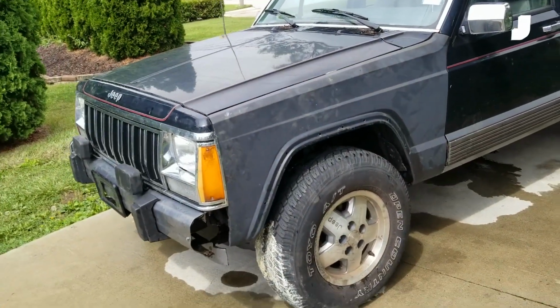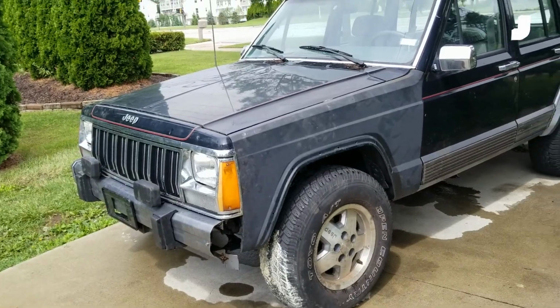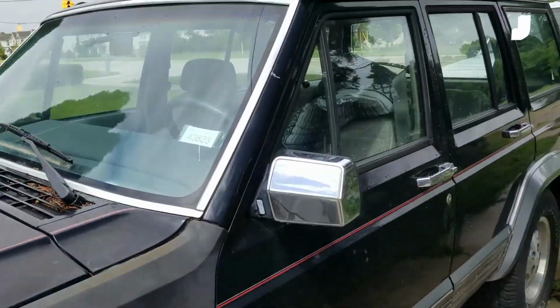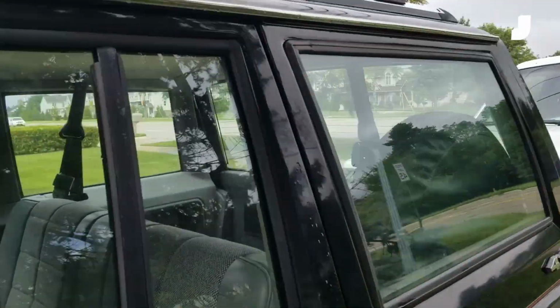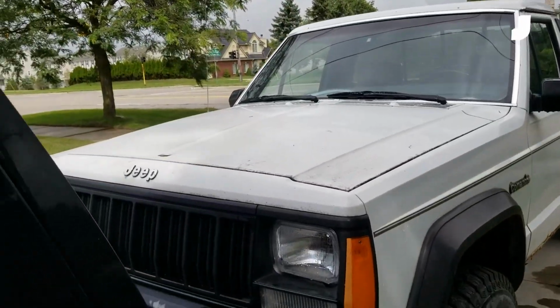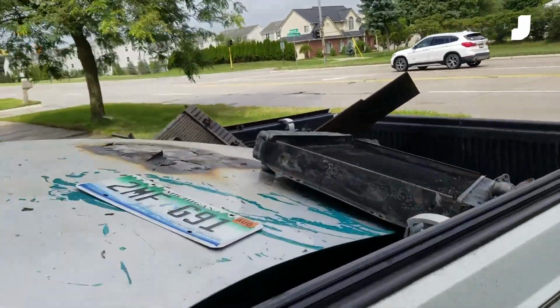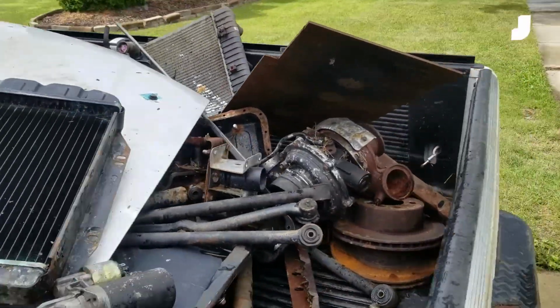Okay, nearly ate it there. 91 Jeep Cherokee 5-speed, compliant. It's got tags on it and works well. 91 Jeep Comanche, which I'm currently using to store a bunch of car parts that were sitting around my yard.